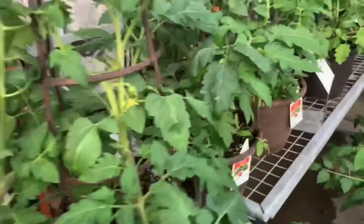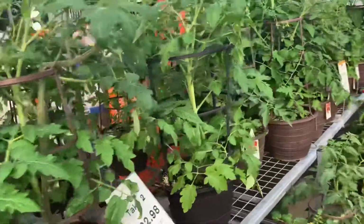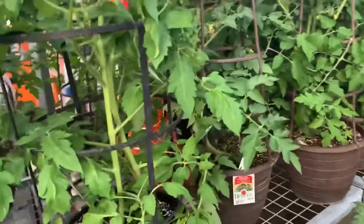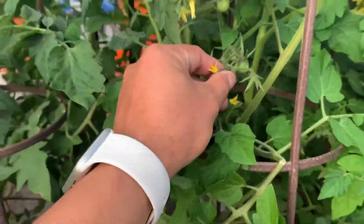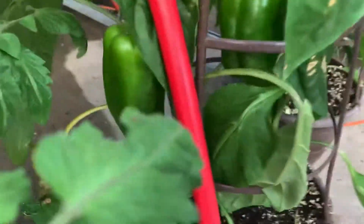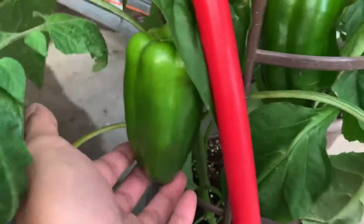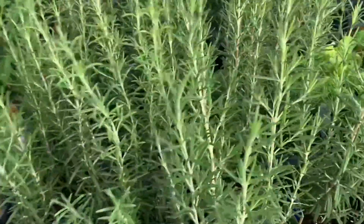And these are tomatoes. Nagbubunga na rin siya. And this one is bell pepper. May bunga na rin siya. More pepper here. And this one is rosemary herbs.